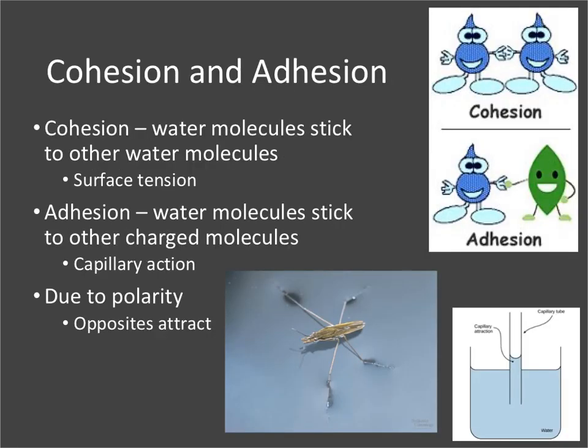So first of all, water is cohesive, or it has this property of cohesion. And what this means is that molecules of water stick to other molecules of water. And once again, that's just due to those partial negative and partial positive charges forming those hydrogen bonds right here. Okay, so that's cohesion. And that gives us this concept known as surface tension. And surface tension is illustrated in this picture here.